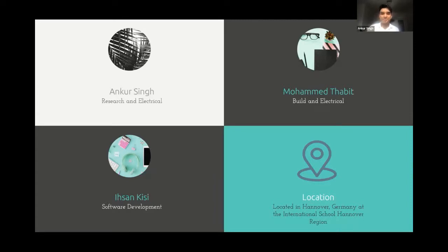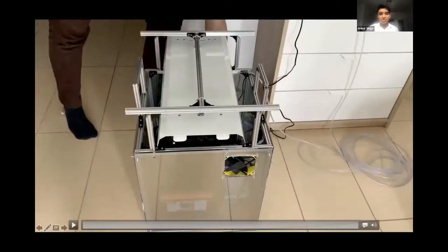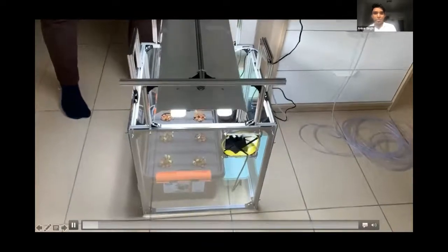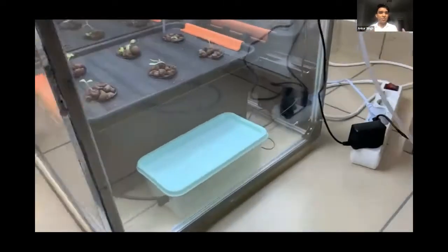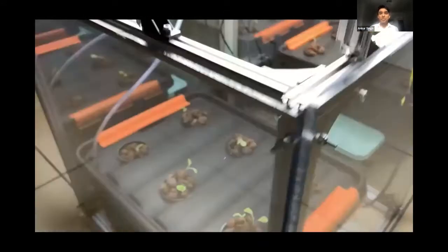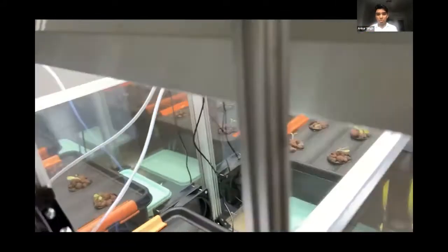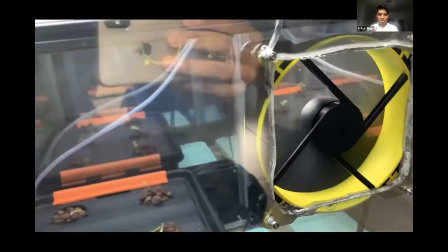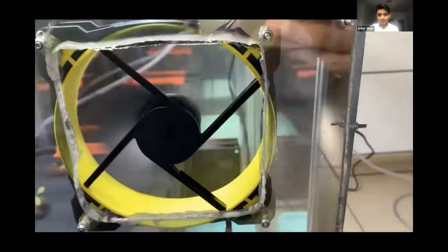So now we present to you the Hydro CE. This is a hydroponics controlled environment. We'll show you a fly through right now. Here we grow seedlings and plants of various different types in a soilless environment where we control things like humidity, temperature, nutrient levels, and we'll show you a bit more about that later. But here, this is a current prototype that we have developed.